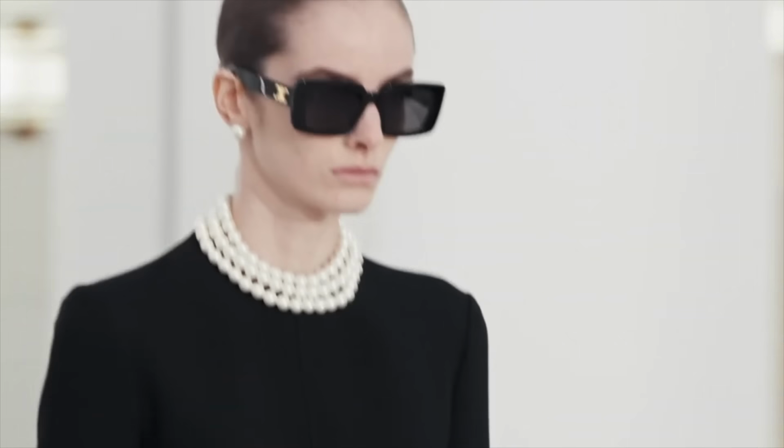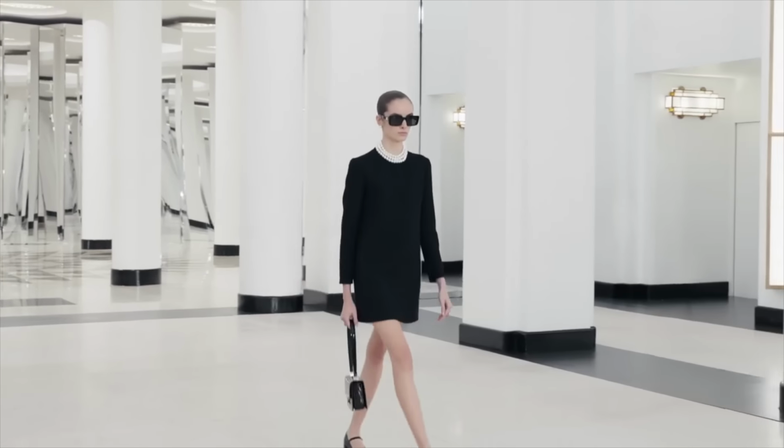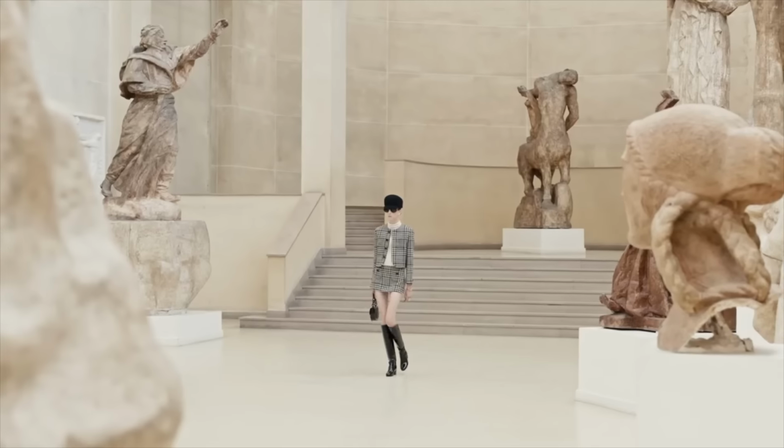If you haven't seen any of these collections, Celine likes to go into these monumental Parisian landmarks. Last season it was the National Library. This is obviously so intertwined with the history of Celine, as well as defining of the Hedi Slimane era. So the second theme with this collection was the 60s.